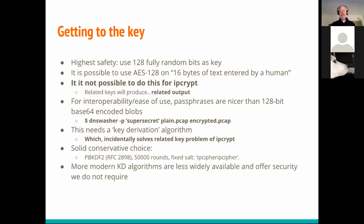The key. Encrypting this stuff, like I said, we have a 128-bit key. And the very best way to do this is to take 128 very random bits. That's the best way of doing it. But it's a little bit more work to actually type that in on a command line. And we actually need to do more work, because if we get a human being to type in 16 bytes of random, for one thing, people are not very good at typing in random.